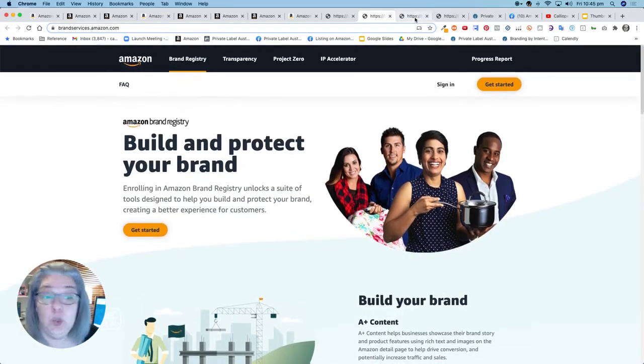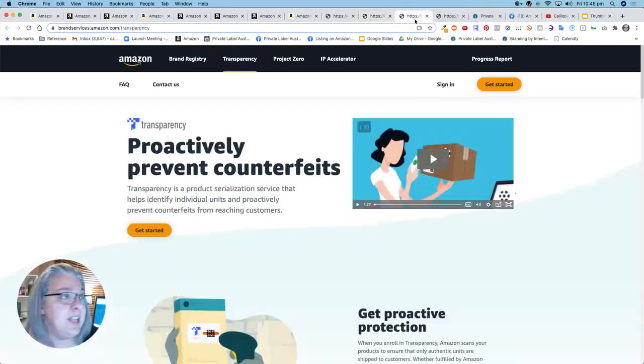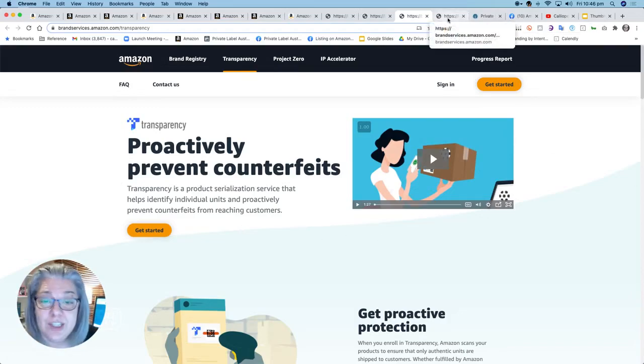brandservices.amazon.com. If you do feel like you've got a lot of counterfeit products that are listing against yours, the next thing you can do is get on top of the transparency program. And the transparency program will give you some additional barcodes that don't cost very much at all. They're a few cents each, and they identify every single one of your products serialized so that nobody can sell a product that you haven't actually created, that you haven't actually manufactured.